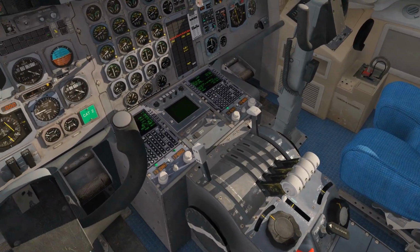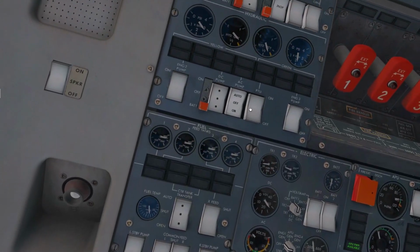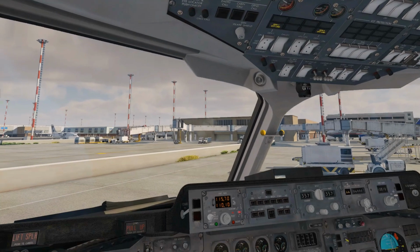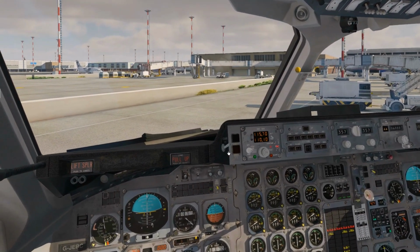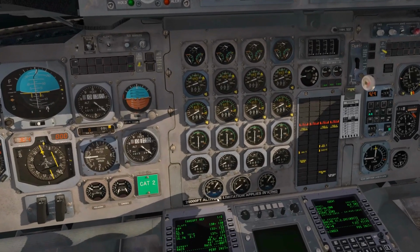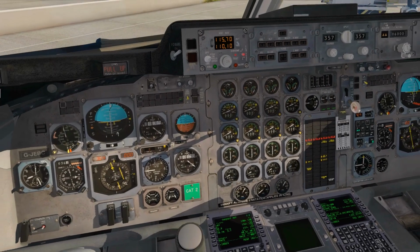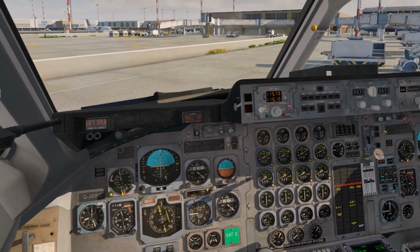Brakes are set to park and we do have good hydraulic pressure. Hydraulics can come off. And just cancelling the caution. Fuel panel showing just below 3 tonnes on board in each of the main wing tanks, so 6 tonnes on board in total. That checks against the flight plan.